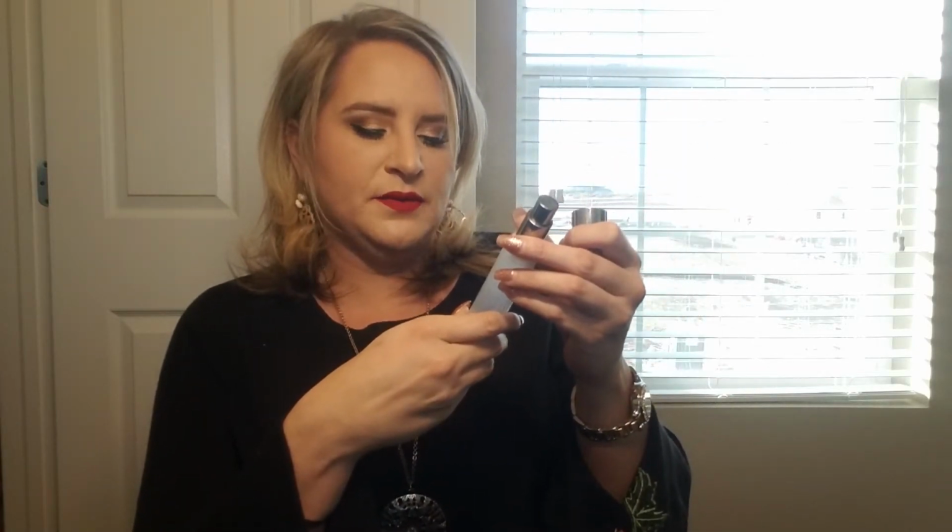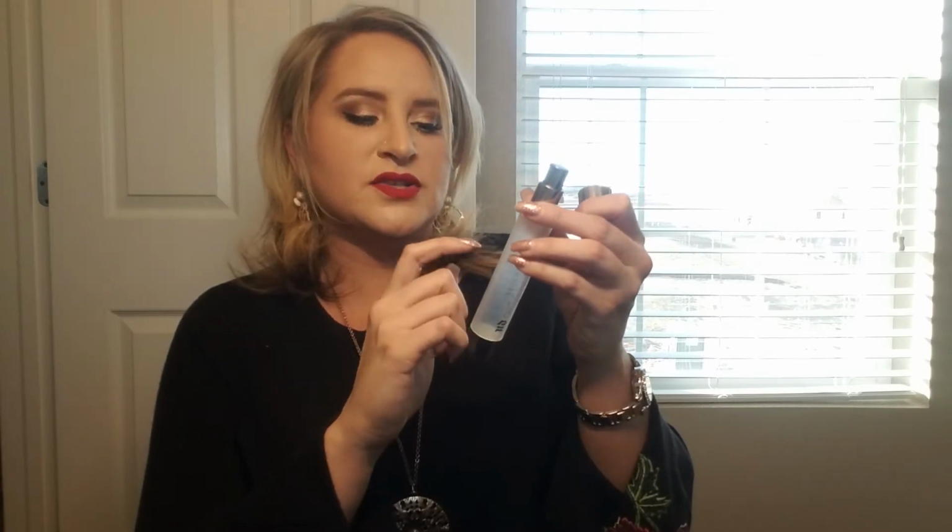The first thing is a primer that I did not like and that I will not be repurchasing. And that is the Urban Decay Optical Illusion Primer. This packaging is so cool. I don't know if you can see it still, because there's a very tiny bit, but it's a soft pink in color. I know it has to have silicone in it, but I can't read the ingredient list on it anymore.